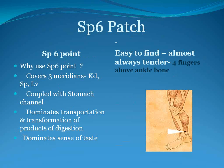Okay, so where is it recommended that we use the SP6 patch? On the SP6 point, for one thing. And why do we want to use it? Wow, is it a powerful spot. It has 3 meridian effects: spleen, kidney, and liver.